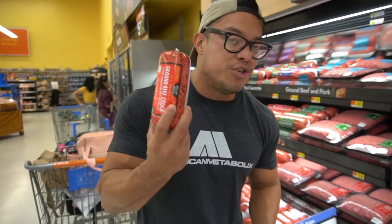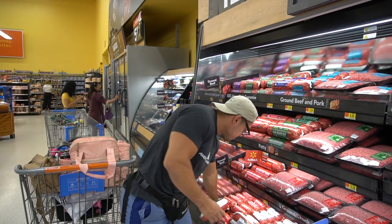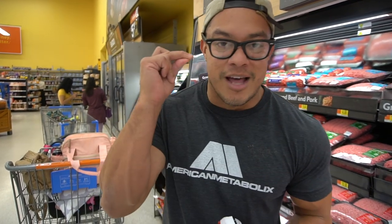This is 80-20 ground beef. Can't go wrong, so much you can do with this. You can make taco salads, you can make boneless burgers. I mean, the possibilities are really endless. So we're going to do a couple of these ground chunks right here, and this is going to be our staple on the ketogenic diet. Yes, red meat is going to be the staple. I'm telling you, once you get in ketosis, you will burn body fat like that. So not to worry, I don't want to freak you out. Don't panic, Hispanic, ground beef is good for you.